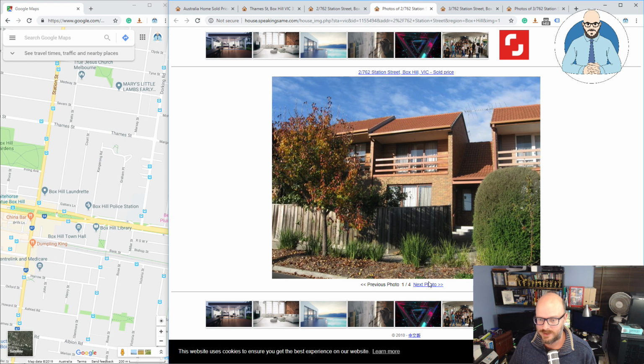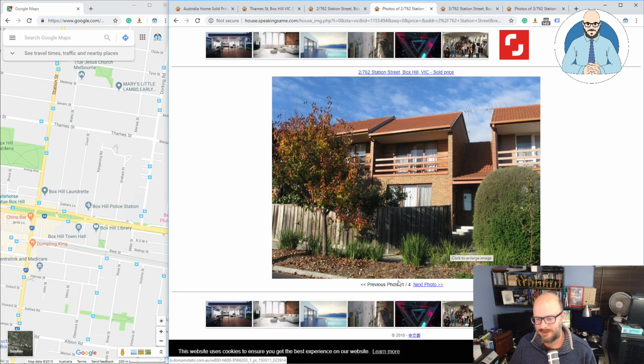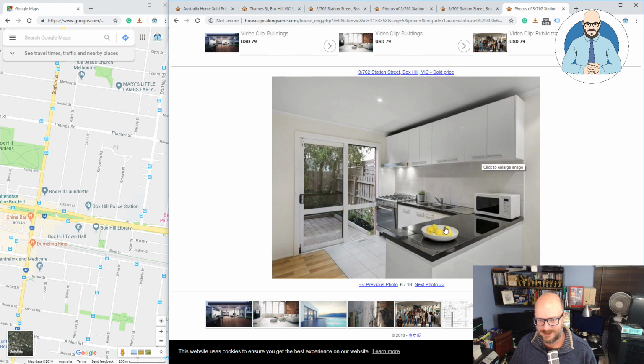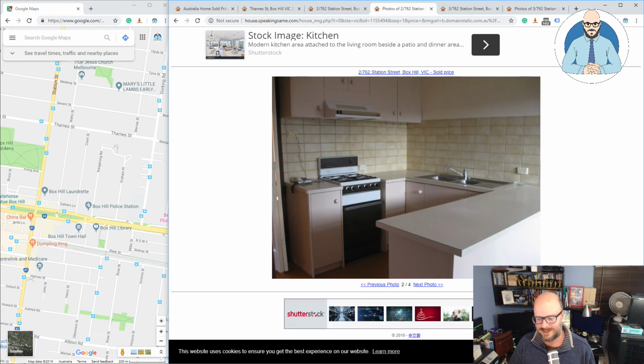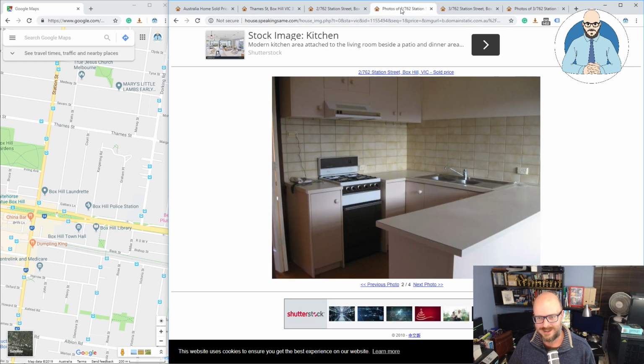Here you've got some photos. These are nice little places here. It's got the old Mission Brown everywhere that I remember from my childhood in Victoria. Look at the old kitchen there compared to the new kitchen. They've done it up. There you go. There's 15 years of civilization progress in those 2 pictures, the new kitchen and the old kitchen.